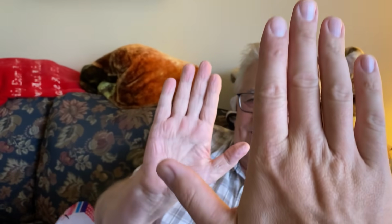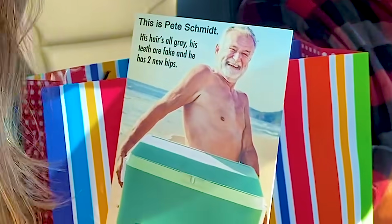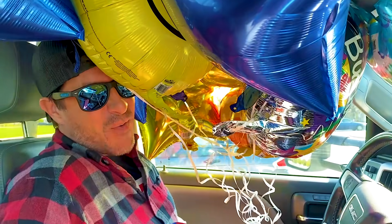And then there's Jason, who gets his father this card right here. Let me just read it for you. This is Pete Schmidt. His hair is all gray, his teeth are fake, and he has two new hips. So if you think you're getting old, you don't know Schmidt. Happy birthday. Yeah, that's awesome. I saw that card and I was like, that's the winner.